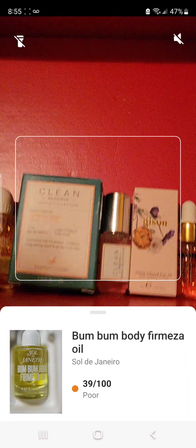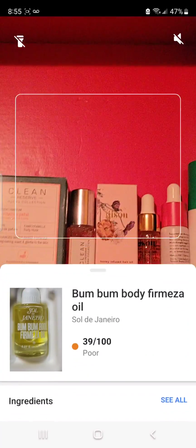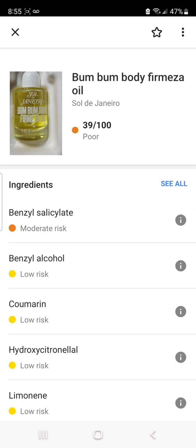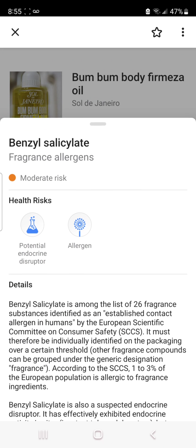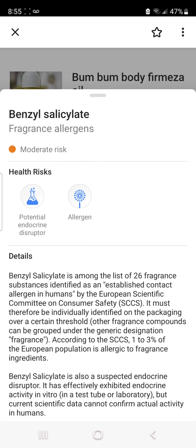Oh. My favorite brands are always the biggest disappointment, right? God. That is horrible. Benzoyl salicylate. 26 fragrant substances identified as an established contact allergen in humans. Okay, so it is an allergen.